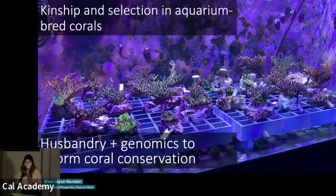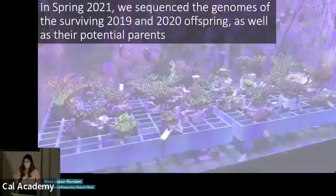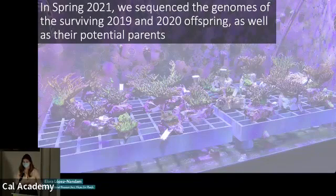So I joined the team a year ago this month, actually, and my background was in coral genetics. And so I was really excited about the husbandry that was being done in the lab. And what I'm hoping to do is to combine that husbandry with genomics to inform coral conservation. So last year, we sequenced the genomes of all of the surviving offspring that had been born in 2019 and 2020. We also sequenced the genomes of their potential parents. So up until this point, we didn't know how any of the animals in our system were related to each other, which ones were siblings, which ones were parent and offspring, nothing like that.